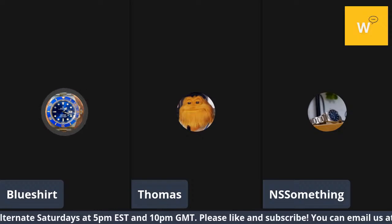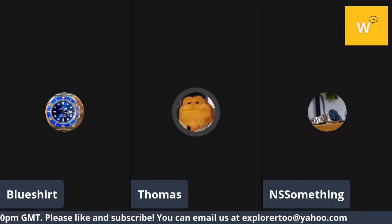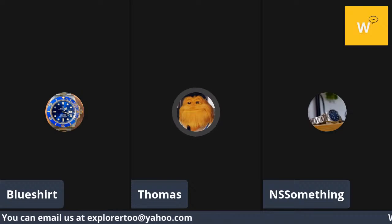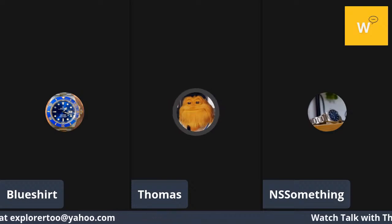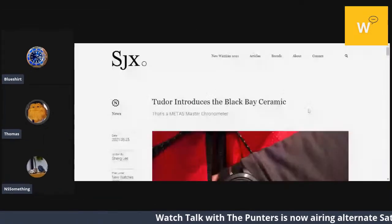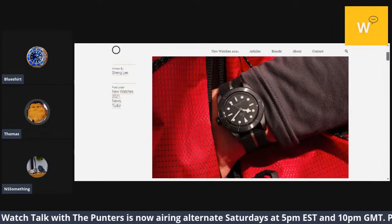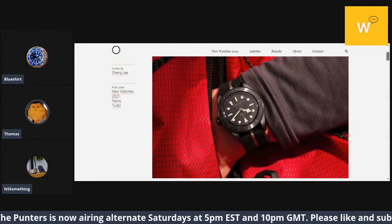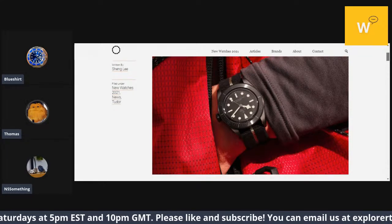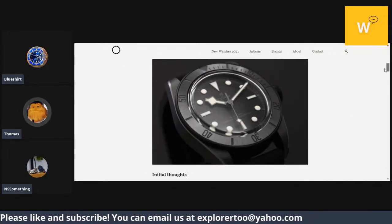All right, shall we kick off with some news? Yeah, I cobbled together a little bit of news myself, and we're going to kick off with the release that everyone knows about this week. It's the Tudor Black Bay Ceramic. After releasing the gold and silver Black Bay 58s at Watches and Wonders Geneva, Tudor's now released the Black Bay Ceramic. This is the brand's first dive watch with a ceramic case, but more significantly, it's Tudor's first watch to obtain METAS certification, making it a master chronometer.